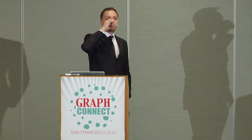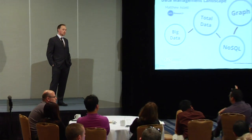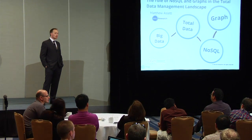Yep. Your last slide shows a stovepipe use of graph applications, very narrowly. Do you see a larger IT landscape where we consider graph as enhancing some of the other use cases that are in operation, as opposed to just being essentially a stovepipe?